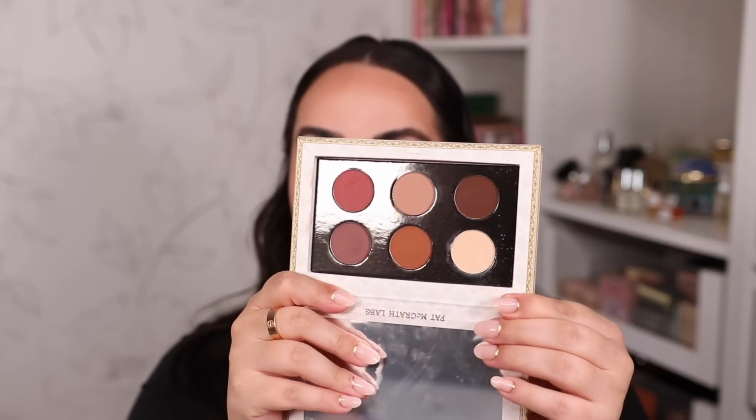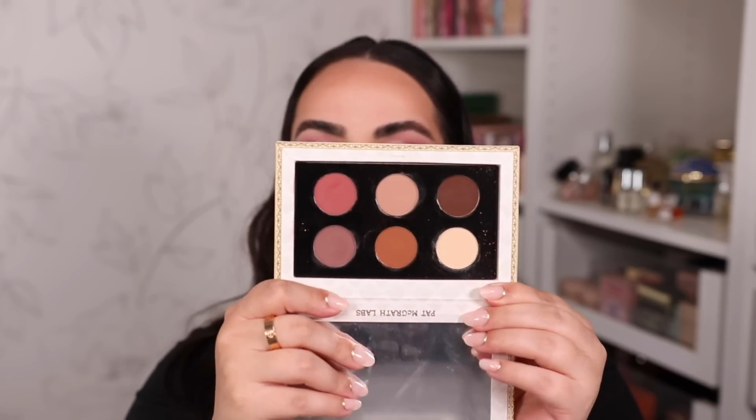We know that Pat McGrath loves her shimmer shades, she loves her sparkles, and honestly so do I, right? But there is something to be said about an all matte palette, especially because this palette has what I consider to be an amazing combination of mattes. Not only do you have different undertones within these 6 shades, but you have a shade for everything. If you want to brighten up the eye look without using shimmer, you can definitely use this stunning matte shade right here.